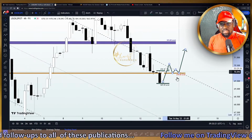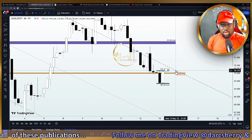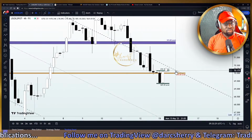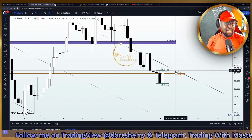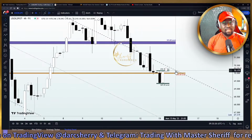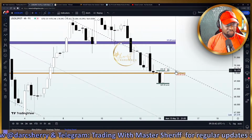Now, with the information we have gathered here on the 4 hour time frame, we want to be scaling down into the 1 hour time frame, where we want to see how participants in this market have been reacting to this key level since the beginning of the week, and this will definitely give us an insight into how to plan ahead for the week.